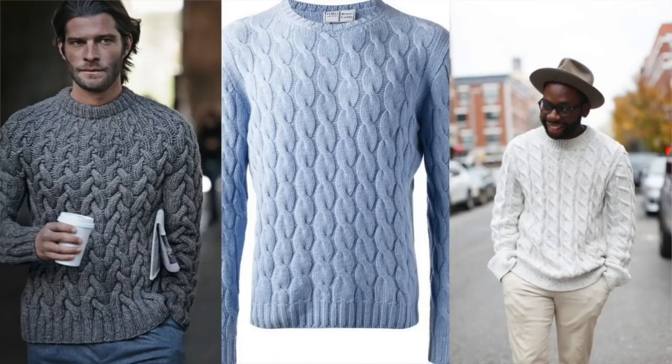Next up, of course, we gotta talk about the type of sweater I'm rocking today. That being the cable knit sweater. Now I really love this one. It's a heavier material, definitely keeps you warm all the time. Now the cable knit sweater is just a textured sweater with an inverted weave.